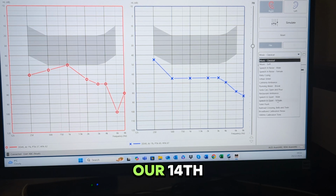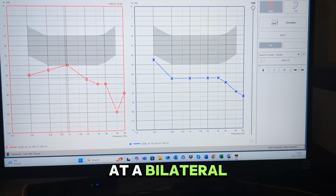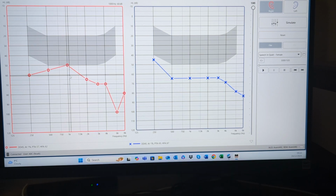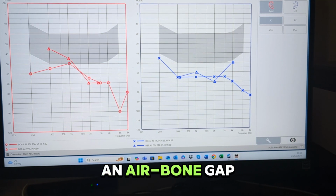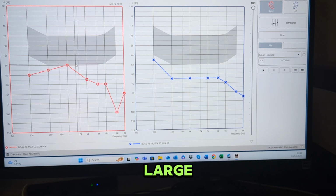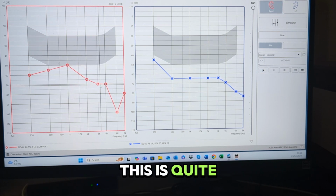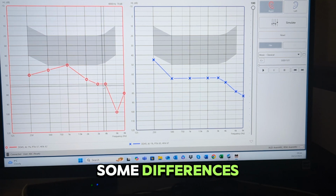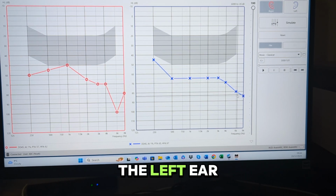This is our 14th audiogram that we will be reviewing, where we are looking at a bilateral, moderate severe sensorineural hearing loss as per the BC values. There is an airborne gap, they're unmasked, but by and large, it is a sensorineural inner ear hearing loss. This is quite a significant loss. There are some differences between the right side, which is the red ear, and the blue side, which is the left ear.